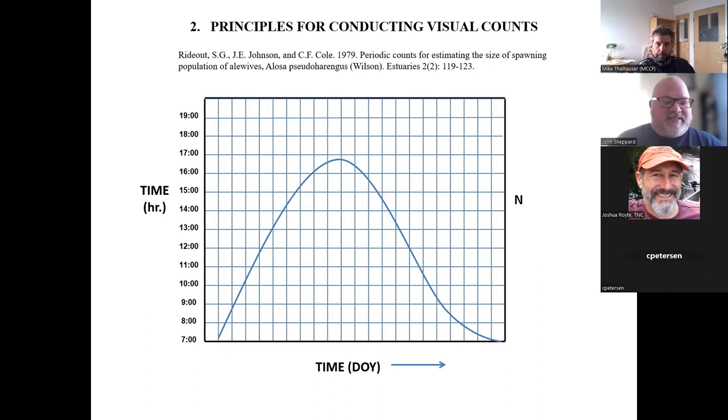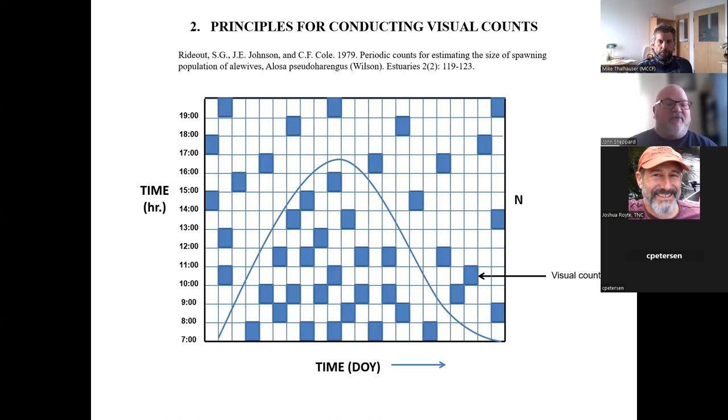If you look at the x-axis below, this is the day of the year, and then you have two y-axes here. One is time, which is basically your daily observation period. In this example, you have a 12-hour daily observation period, say from 7 a.m. to 7 p.m. And the other y-axis is n, which is the number of fish. The curve that you see here on the graph represents, say, your theoretical run. Under Rideout's design, visual counts would be conducted randomly each day throughout the spawning season. That's represented by these shaded blocks that you see on the graph. Let's say these blocks represent counts that were conducted in 10-minute observation periods.